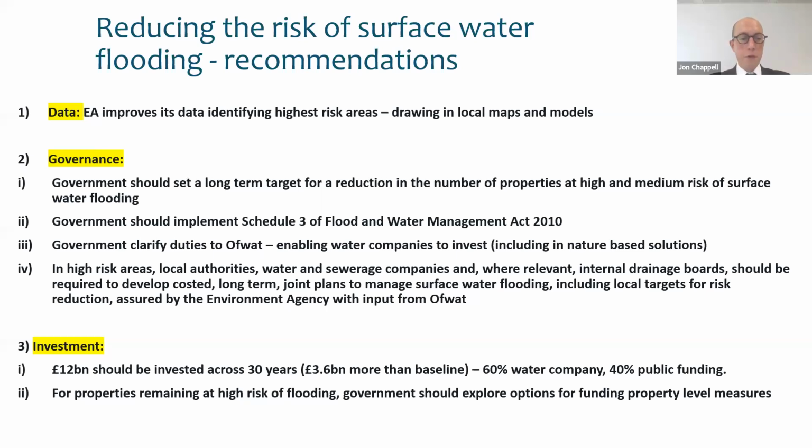On investment, I've talked about the 12 billion, and based on the baseline, that would be 60% water company, 40% public funding, by which we mean funding for local authorities from the Environment Agency. As I've said, about 40% of properties would remain at high risk of surface water flooding, and that is because it is very, very challenging.